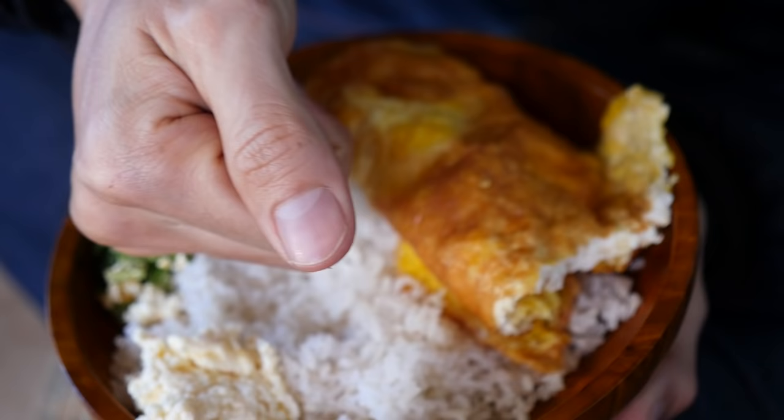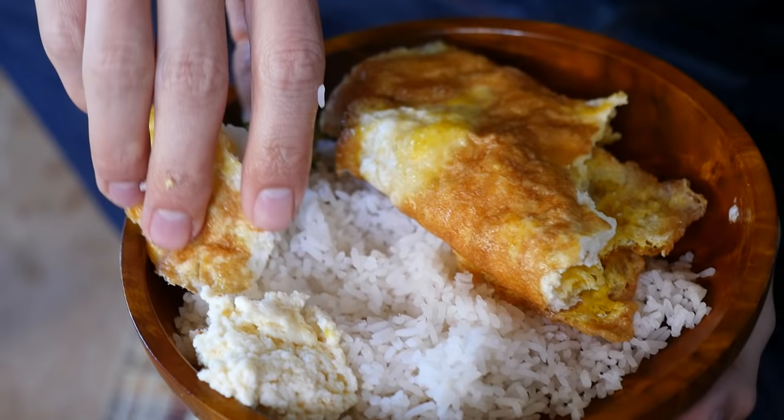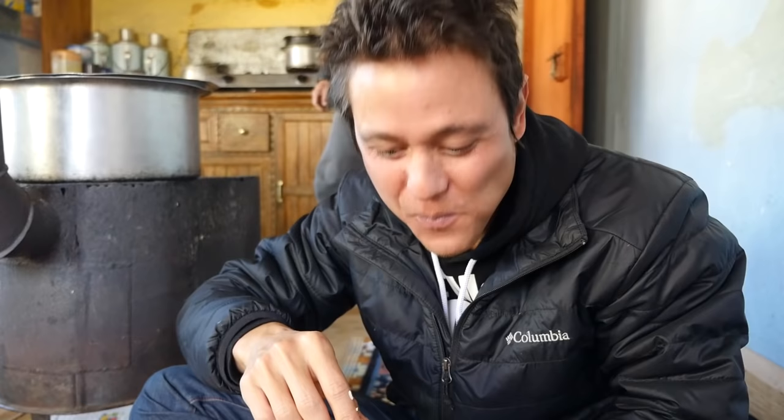Oh, and that rice is really fluffy feeling. I gotta squeeze myself a ball of rice, and I'm gonna break off a piece of omelet, and eat it with that little ball of rice plus some of that ezay. Oh, that is so good.